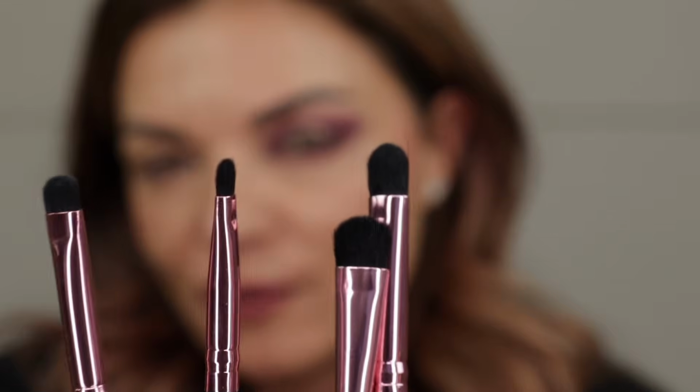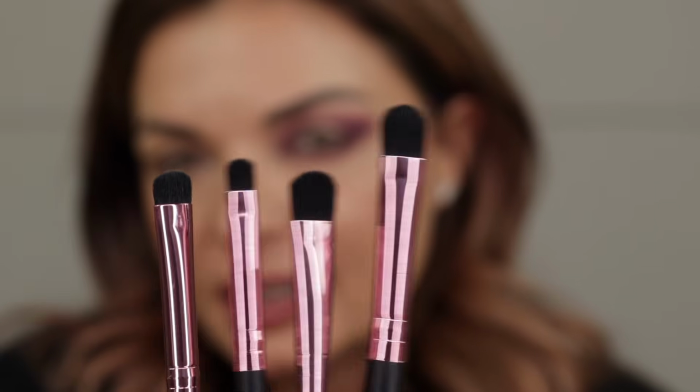What this little set might be lacking in a more fluffy blender for me, it's sort of made up for in these. Look at all of the sizes of these. And I sort of consider all of these lid packers.